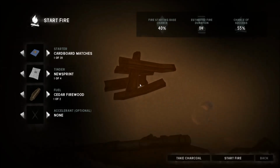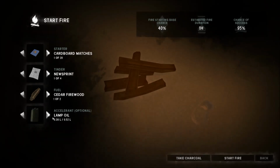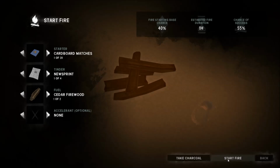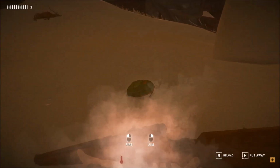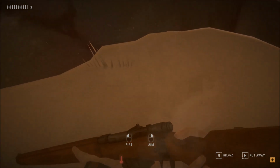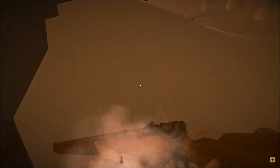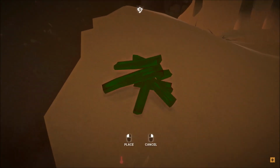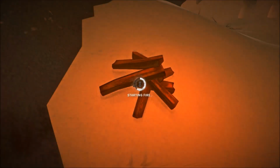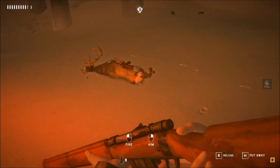So you know what? We're going to light this up. Ooh, the only accelerant I have is lamp oil. So I'm going to risk trying to start this without an accelerant. Oh, I can't. Can I do it with accelerant? No. Oh, interesting. Okay. Well, in that case, we'll come build our own. Can I build one here? Yes. I did use my accelerant, but that's all right.